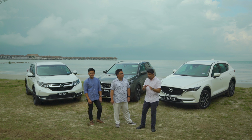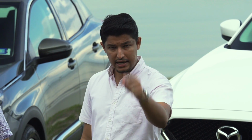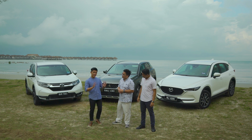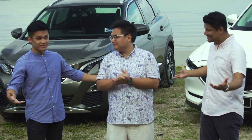And today we'll also find out if the Honda CR-V is still the best family SUV that you should get, and we'll give you a clear-cut answer. Along the way, we'll find out which one's the most practical, which one's the fastest, best handling, and of course, the most economical in this group. Okay, let's not waste any time now and find out which one of these three SUVs is the right one for you. Ready guys? Yeah. Let's get it on.